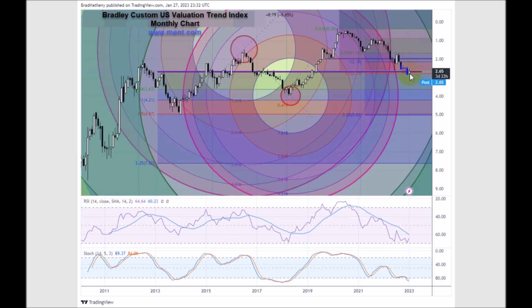We are basing, we are consolidating. This looks good for a potential bottom. Still looks very good that we could see some sort of an upward trend, but we have not come close to moving into any confirmed upward trend yet. We're looking better than we were back in December, but we have not yet moved into confirmed trending.